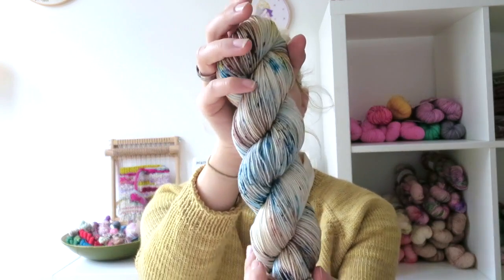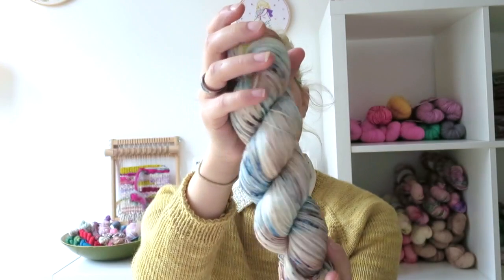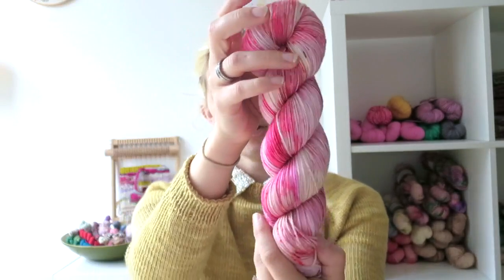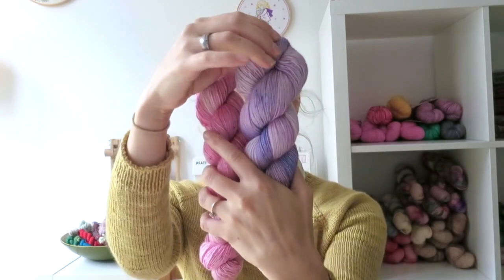I do have some digital bath in the shop. I have Blush on Soft Sock, and I have it on Stellina. It's a gold Stellina. I have a lot of tonals in the shop, but two new ones that I'm adding today are Peony, and here is Fig.